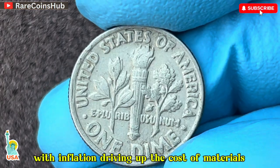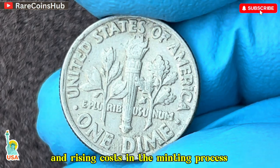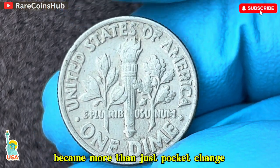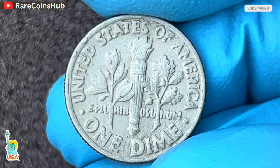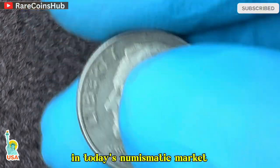With inflation driving up the cost of materials and rising costs in the minting process, it's no surprise that the 1981 dime became more than just pocket change for the average American. It's a coin that can hold significant value in today's numismatic market.